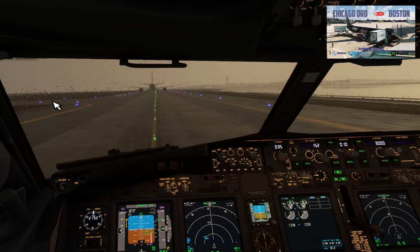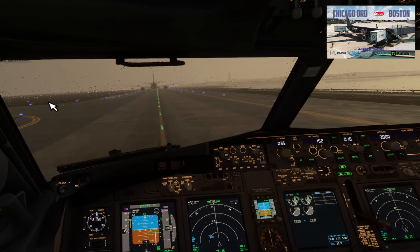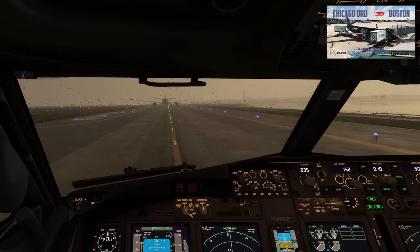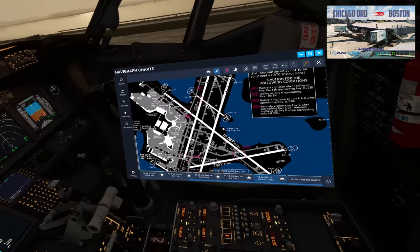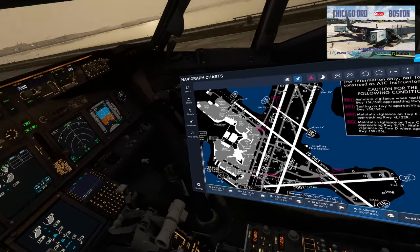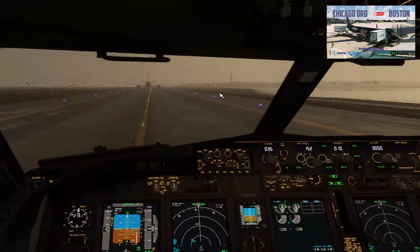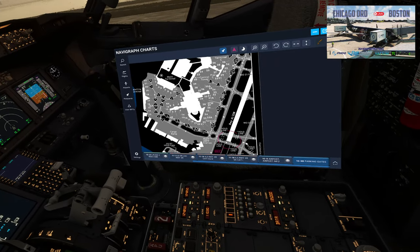Shadow 69, cross runway 15 left, hold short of runway 15 right. Cross 15 left, hold short 15 right, Shadow 69, I'll go to gate 31. Oh, sorry, which gate? 3-1. Alpha, Bravo, Charlie. No, no, which 31? There's three of them, Alpha, Bravo, or Charlie? Bravo. Bravo 31, okay, sounds good. I think that's the one I chose, right, guys?